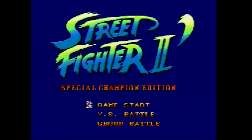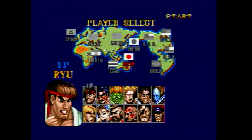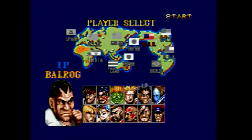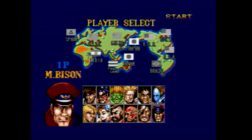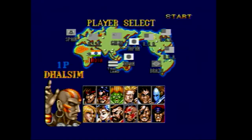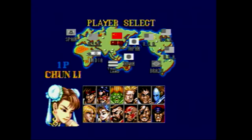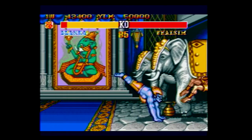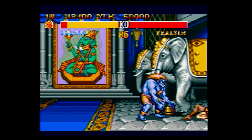This is apparently the first Street Fighter game released for the Sega Genesis, and this version specifically is only available for the Sega Genesis. These are all the characters you can play. I chose Blanca because he looks cool. I have no idea what I'm doing. I turned the difficulty down to its easiest because I'm crap at fighting games, and I win a few rounds, but ultimately still end up getting my ass kicked.